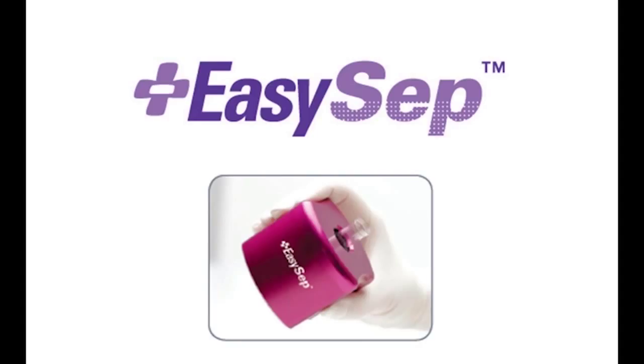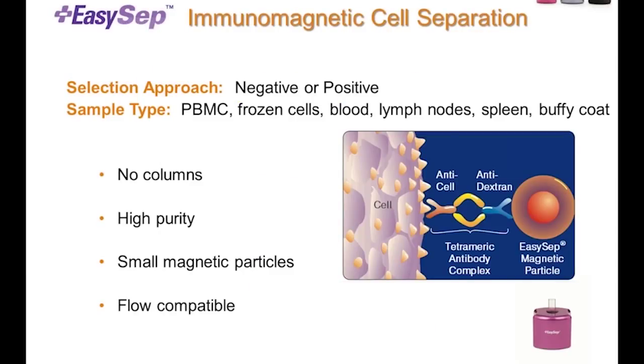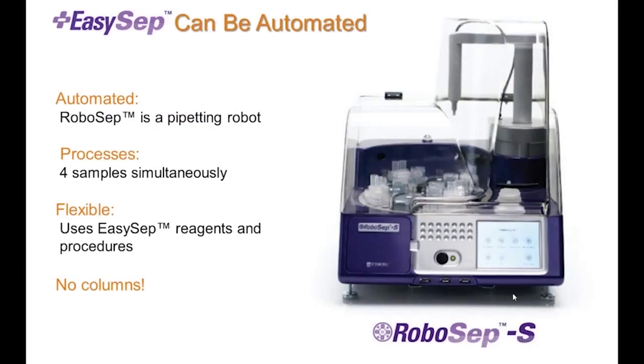Now, EasySep is our magnetic cell separation system. With EasySep, target cells are specifically labeled with dextran-coated magnetic particles using a bispecific tetrameric antibody complex. These complexes recognize both the dextran-coated particle and the target surface antigen. Magnetically labeled cells are then separated from unlabeled cells by placing the sample into one of our specially designed magnets.